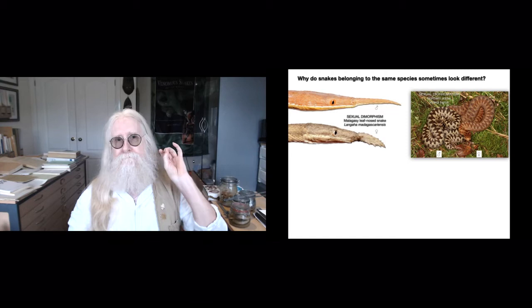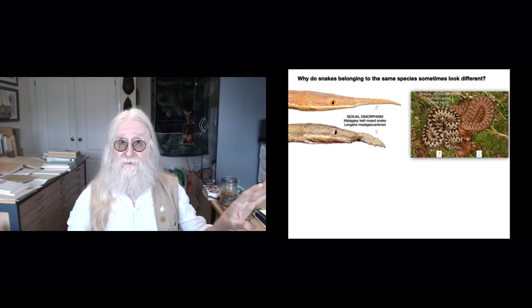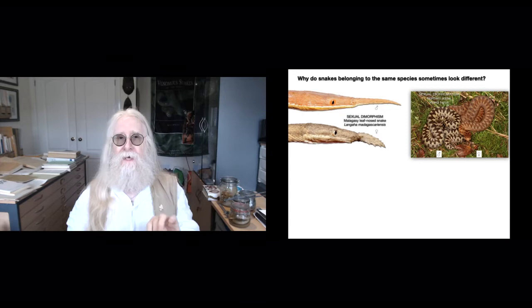They're also different colours. And that's what we see in the adder in the next photograph. The male and the female are different colours. Now, they're not different shapes. So this is sexual dichromatism.